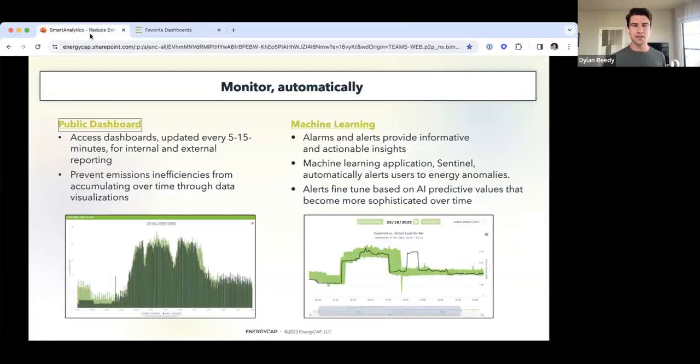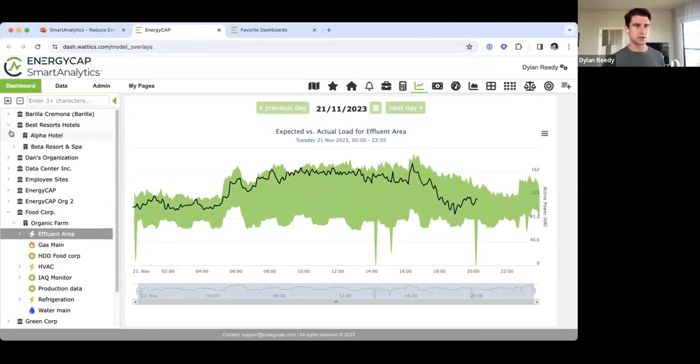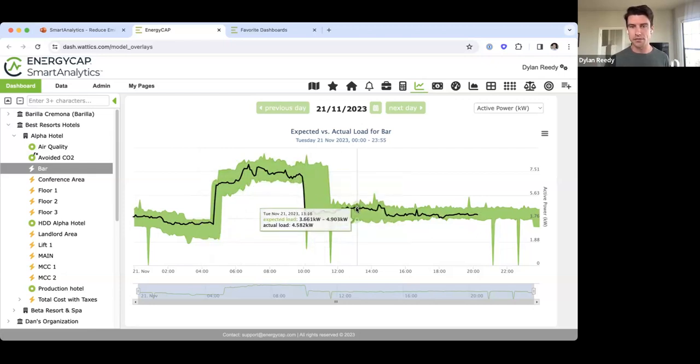Now, you don't always have to do this manually, because we also have a machine learning application called Sentinel that's tracking your electricity usage throughout the course of a day and making sure that it's aligned with its expected consumption. So when you're looking at the Sentinel graph here, you're seeing this black line, which is actual demand within the building. The green line here is what Sentinel is forecasting your demand to be throughout the course of a day. So if, for example, there was a spike of this black line here and it exceeded the forecast, you would be alerted.